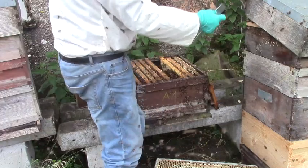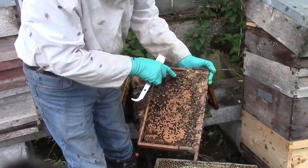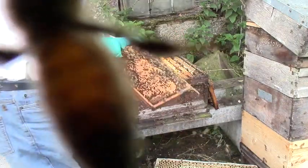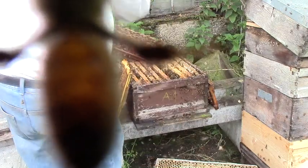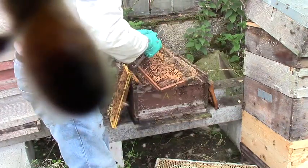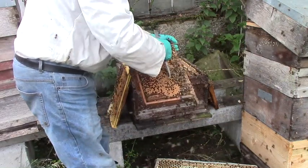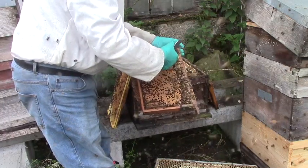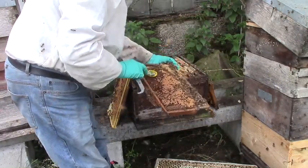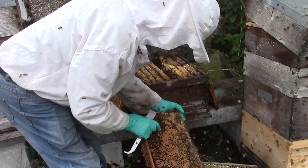There she is. Found her. She's there. So now I've got to keep my eye on her and at the same time get hold of some kit. There we go. So she's in there now.